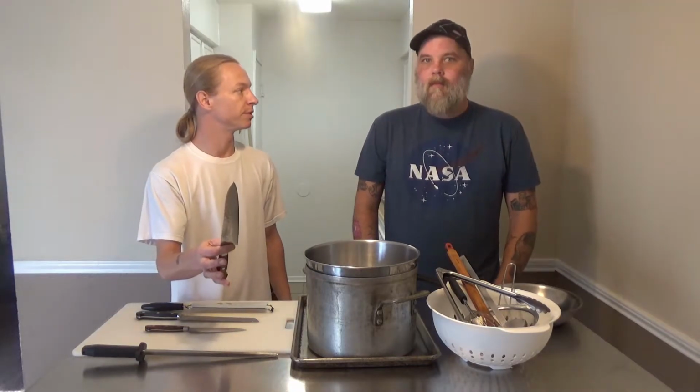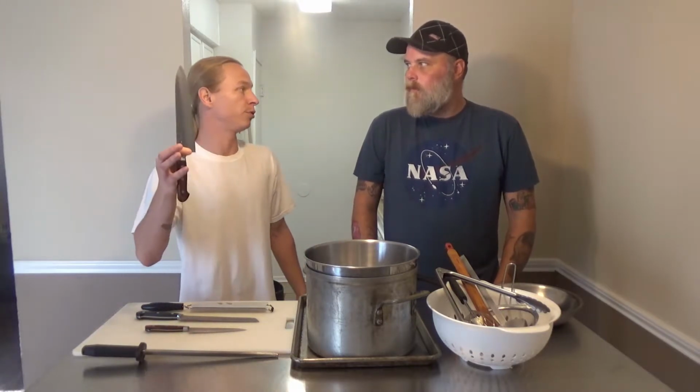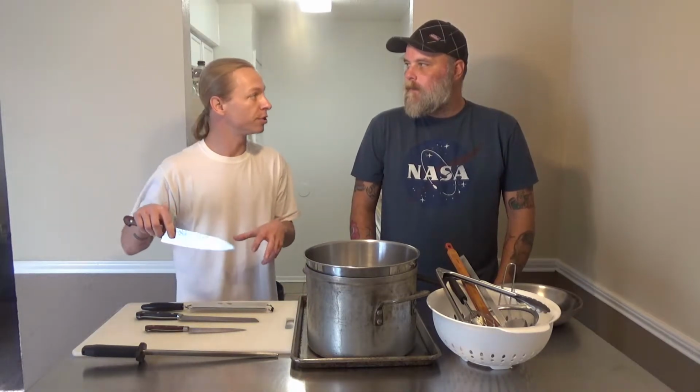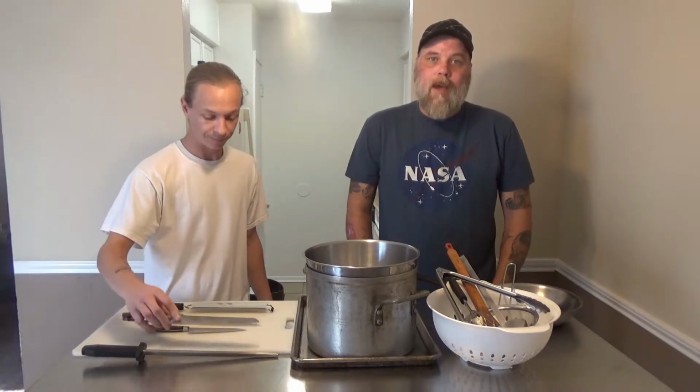You can do anything with this kind of knife, from butchering whole animals to filleting fish to all your vegetable work, to even little intricate garnish kind of stuff. All can be done with this knife if you learn how to use it properly. Maybe the most important tool you'll have in your kitchen.